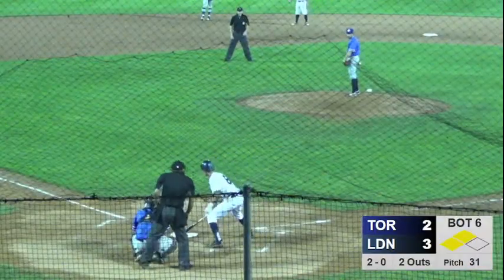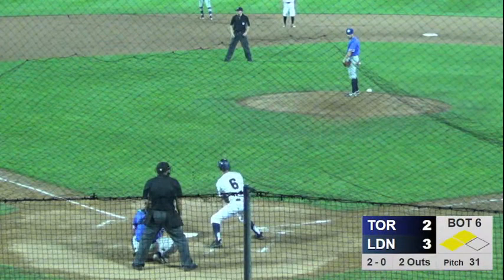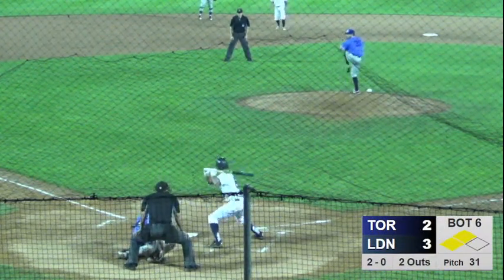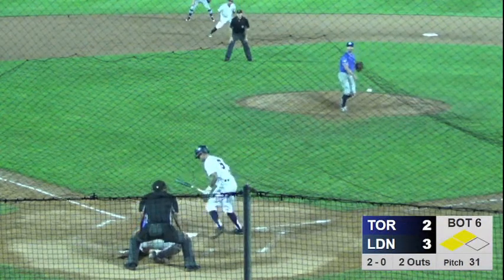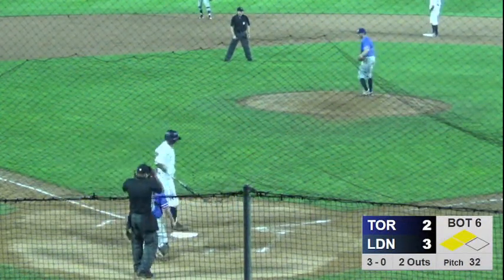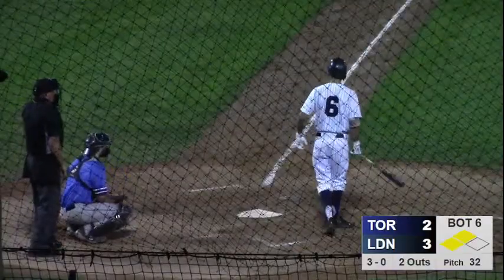On the grass, Topley is about a step in. Salazzo about the same over at third to protect against the bunt. Here's the 2-0, and that's going to miss inside and low for ball 3. So 3 balls and no strikes with 2 out.